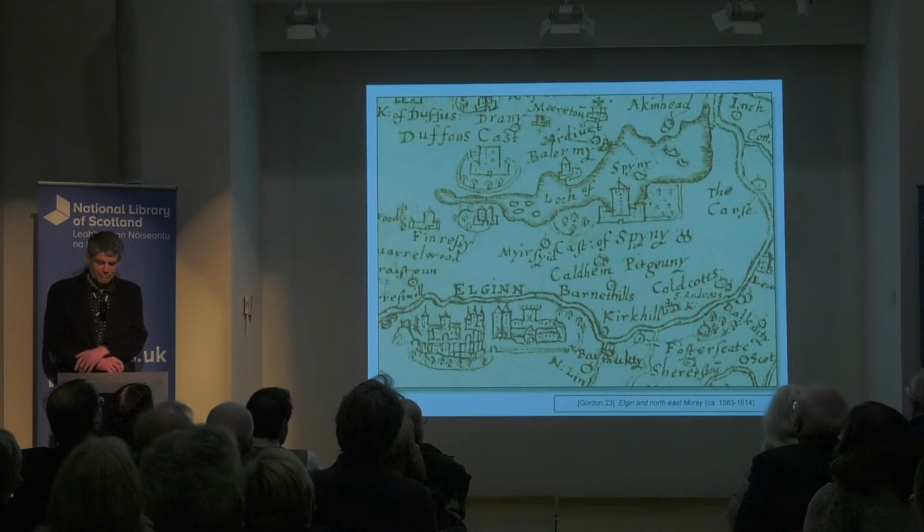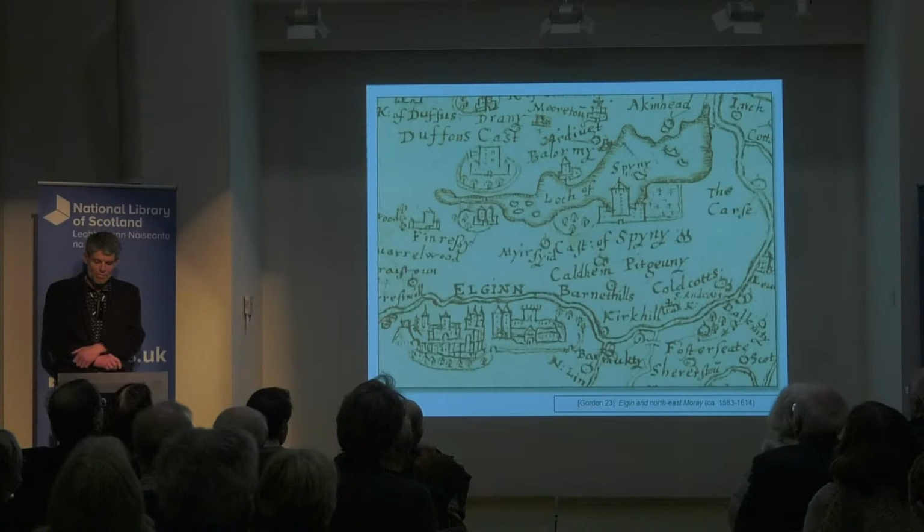Secondly, Pont's maps illustrate what has been called a landscape of power. Large castles, tower houses, and boroughs are drawn as pictures, allowing us to visualize them clearly and see them within a political hierarchy of settlements and dwellings.